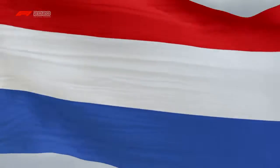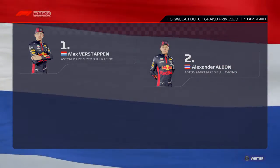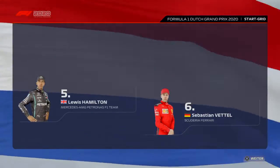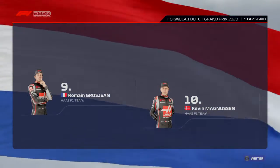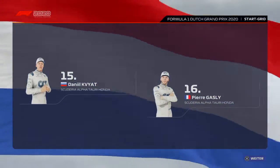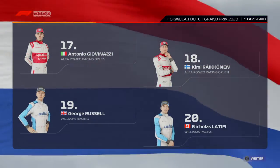Let's run you through the driver grid order for today's exciting race. Young superstar Max Verstappen starts from pole position, and Alexander Albon lines up alongside. Looking at the rest of today's grid, we have Bottas, Leclerc, Lewis Hamilton, and Vettel, Stroll, Sainz, Grosjean, and Kevin Magnussen, Ocon, Perez, Daniel Ricciardo, and Norris, Kvyat, Gasly, Antonio Giovinazzi, and Kimi Raikkonen, Russell, and Nicholas Latifi.